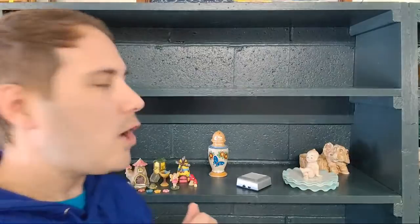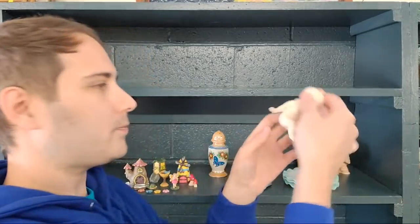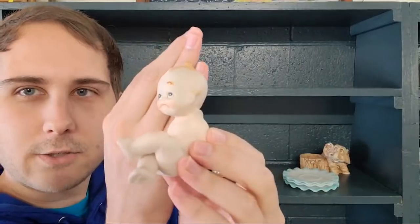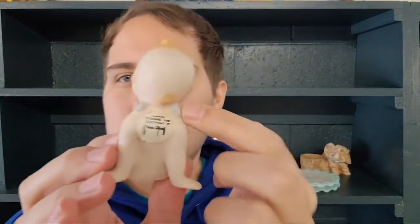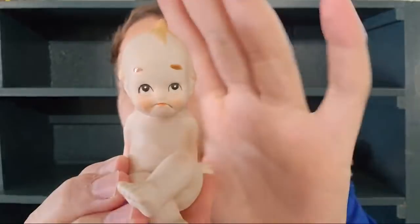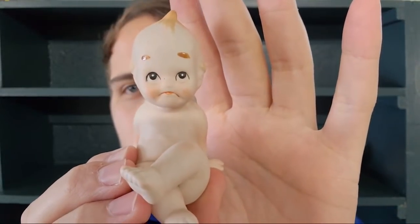Okay, we're gonna do Cupie Baby. So this is a Cupie. Look at that little doo-doo right there. It has little wings and everything and a sticker on its back. So we're gonna start little doo-doo here at $18 for Cupie. Look at that face.